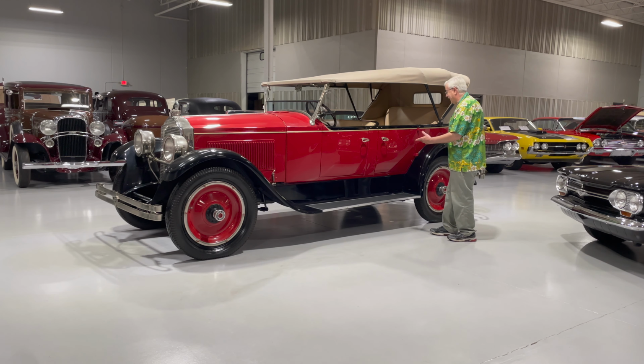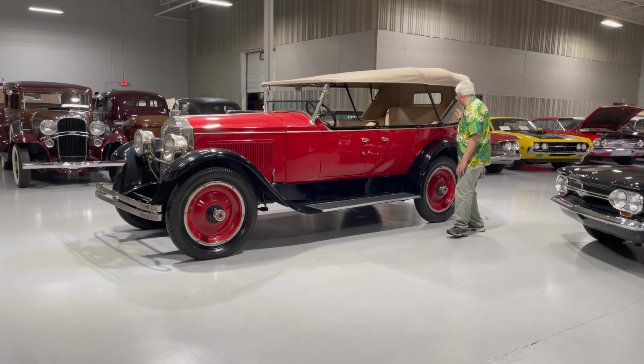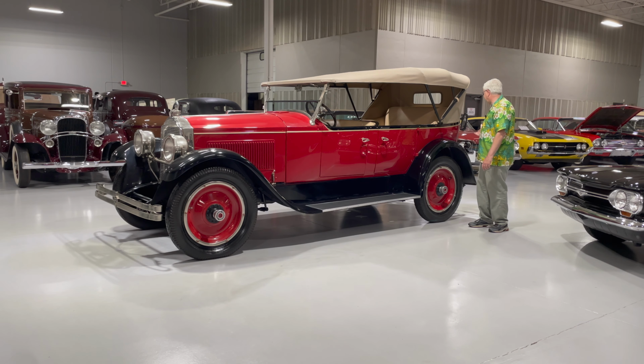But yeah, the back doors were suicide doors. You open them up this way, easy to get in and out of. These are the holders when you put the top down. They're all manually operated. You put the top down and you clamp them here. And we do have, like I said, a boot for this car as well. Spare tire is on the back.